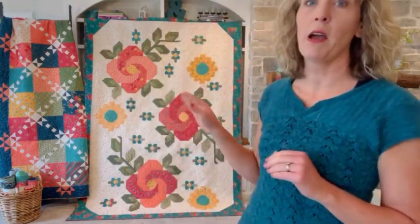So let's now take a closer look at the different prints from the collection, and then we're going to come back and talk about the new patterns that go with it.